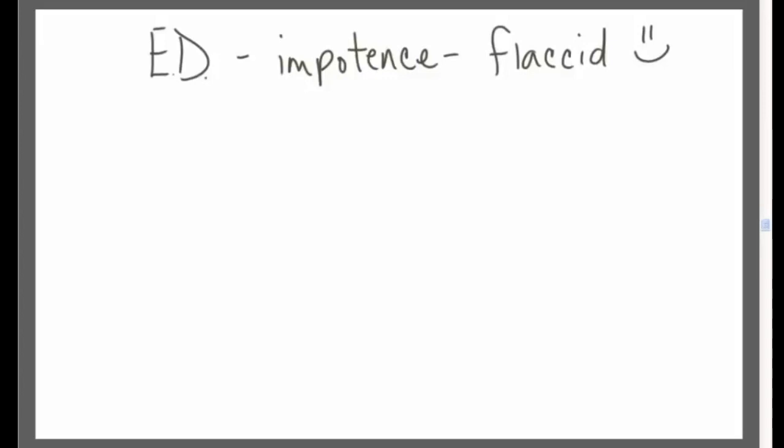No. My frown's supposed to be upside down. There we go. Is that acceptable and suitable to the class now? All right, there we go. That's why, as we know, that's the symbol for male, but we can also draw it like that.